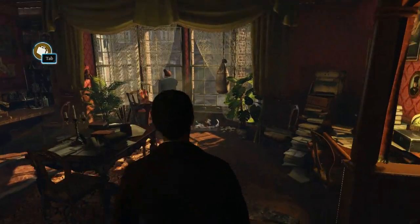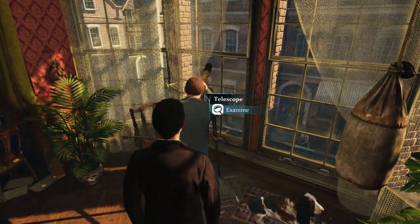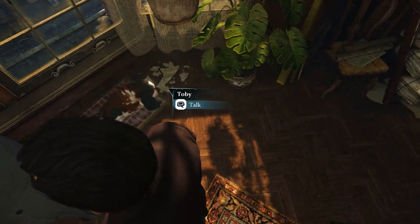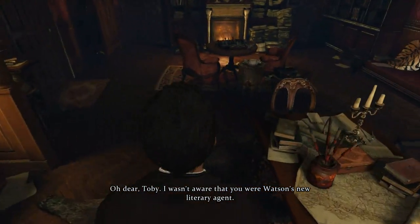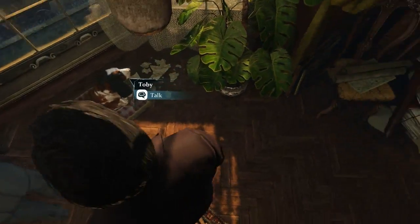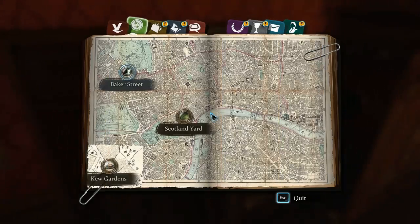The bees are gone. Watson, what are you doing? Don't look at that woman. Someone should take Toby for a walk. Oh, have you found something interesting? Oh dear, Toby. I wasn't aware that you were Watson's new literary agent. Oh, wait. Is the dog eating one of the books? Alright, well, the dog is enjoying the book.